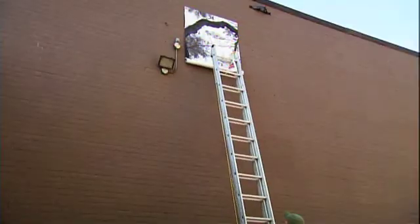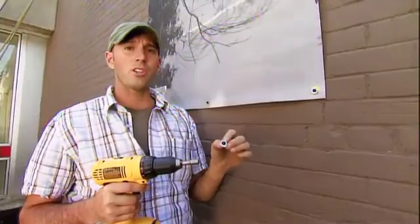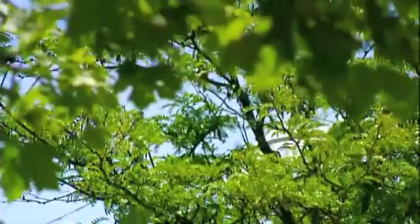So with all the grommets in place on the panels, I'm just simply attaching it to the wall using ordinary concrete screws and washers. It's a really easy process.